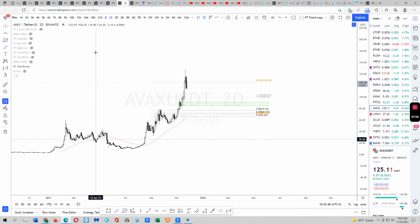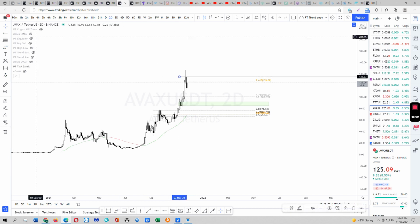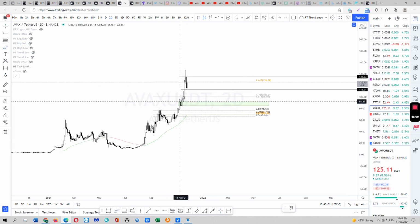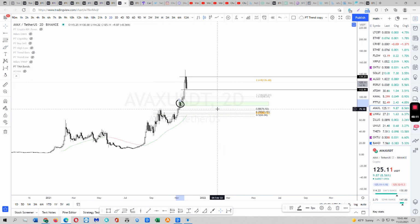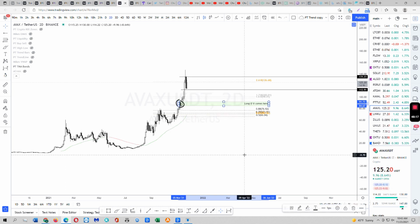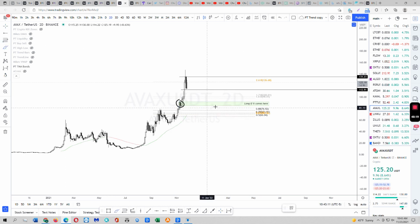I'm going to make it nice. Again, this is us trying to catch a trend top. It's very hard. So once we break market structure to the downside, which is going to be right there, once you break under that black line, under that 112, that easy target is over here. So I'm going to write long if it comes here. And then from here, target the top side.